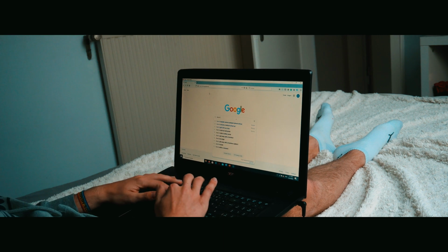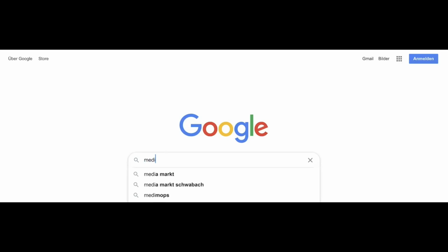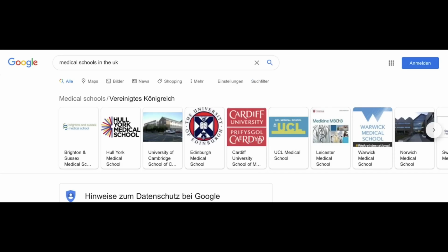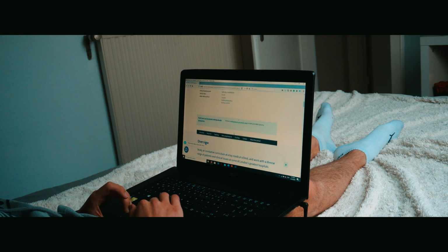After so many years of dreaming to become a doctor, it is finally your time to choose your medical school. You go online and type in medical schools in the UK, and so many results: UCL, Queen Mary University London, University of Manchester, but UCAS only gives you 4 choices. So where should I apply to?